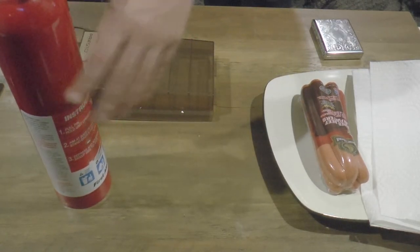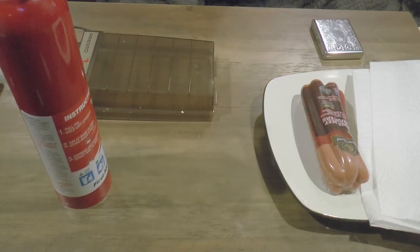Don't give me that look. Okay, so we have our fire extinguisher. Look, I am going to read the warranty out loud, so there is a record of it. Okay. We're gonna read this warranty out loud.